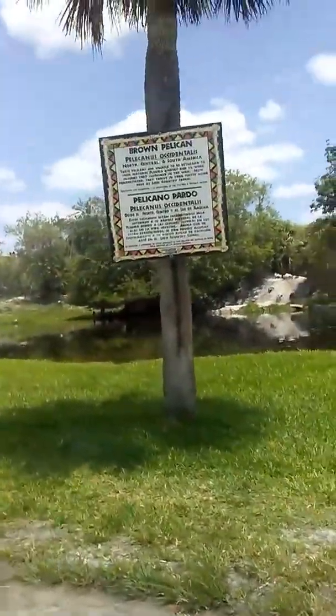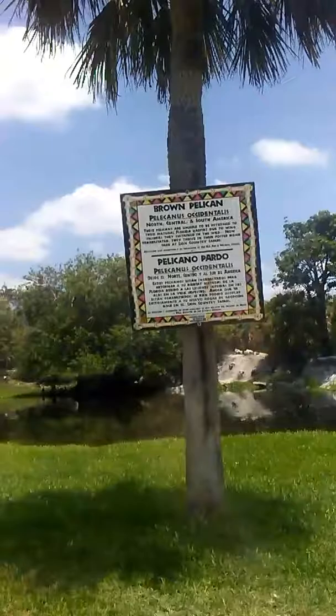Some more animals and a sign. There is the wrong place. It's over there. The birds. Very well, they are birds. Sorry, yeah, it's kind of blurry. I'm sorry about that, everyone.